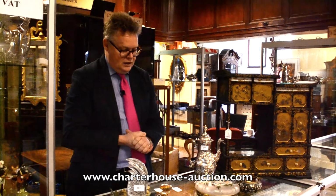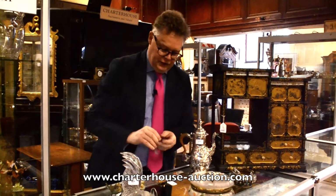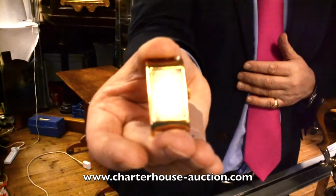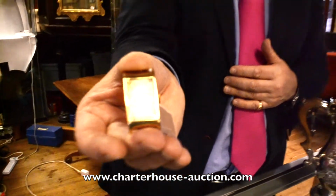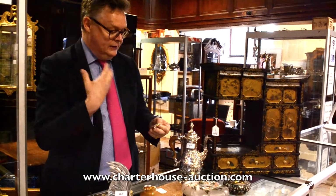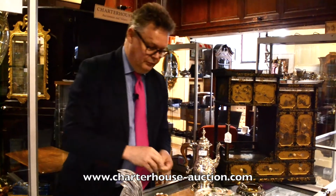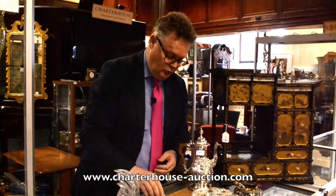But if that's not enough for you to spend at auction, we have this. Now, time is money. This is a wonderful little 1930s Rolex Prince gentleman's wristwatch here in a 9-carat gold case, very sought after, very wearable, and for a lovely, good, honest, original Rolex Prince like that, you're probably looking between £2,000 and £3,000. Again, a wonderful selection of watches.